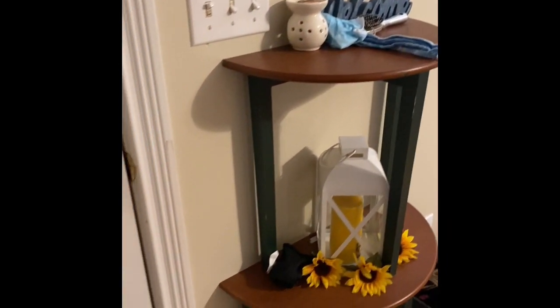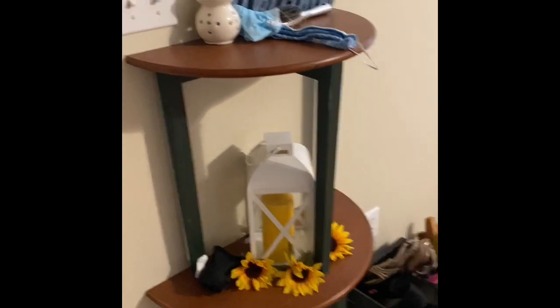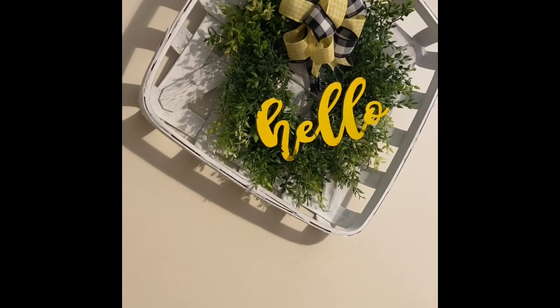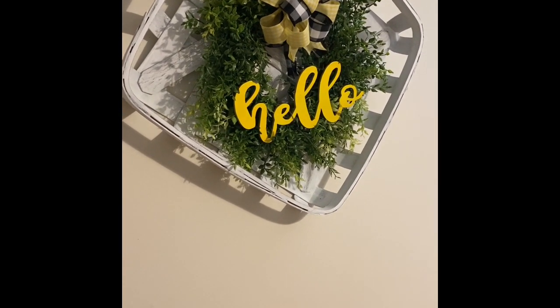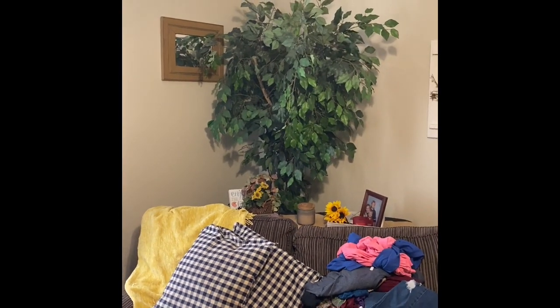Okay, beside the door, I put two little end tables stacked on one another to put our keys and stuff, and our mask that we wear out, a little candle full of change. And then my sister bought me this, which I absolutely love. It's the one that passed away, and it was just at the beginning of the summer that she bought it. Got my gingham curtains and a little mirror with my artificial plant.